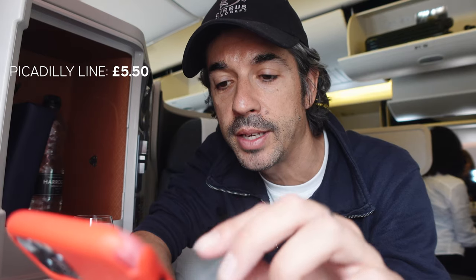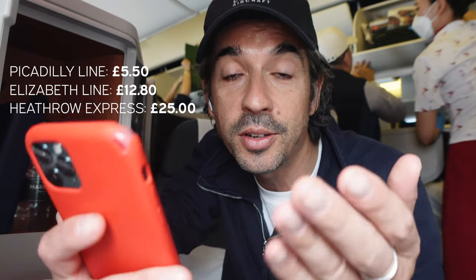All right, I was just looking up the price of the Elizabeth Line train then. If you get the Piccadilly Line underground from London to Heathrow, it's going to cost you around £5.50. But that trip that I just did on the new Elizabeth Line is going to cost £12.80. So it's a lot more expensive, but it's less stop. But of course, it's a lot cheaper than the Heathrow Express. That was £25.